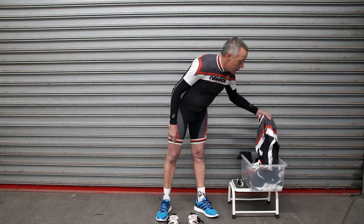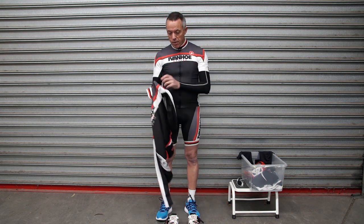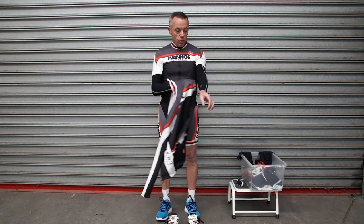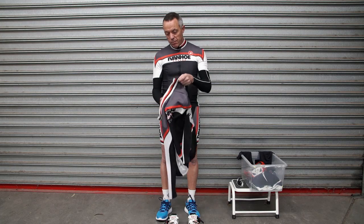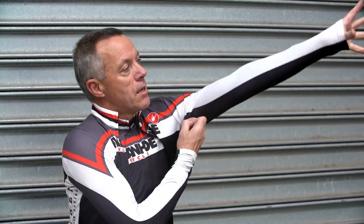For those, if you get to the winter stage and you're going to continue to keep riding, you can get a heavier jacket, which you can wear without the arm warmers. But in this case, I'll leave them on, and just pull the jersey. It's just a long sleeve jersey made from a heavier fabric than the normal short sleeve, and it's just a bit of warmth for winter time.